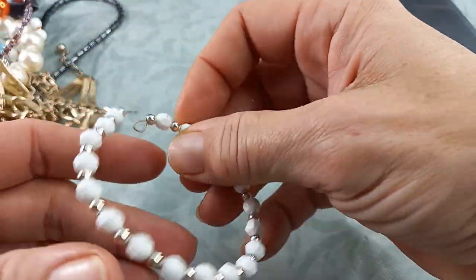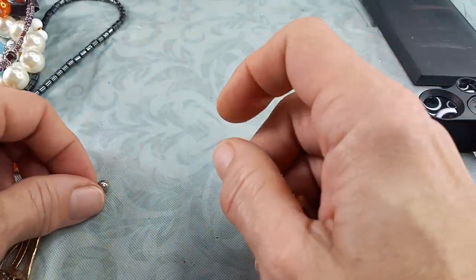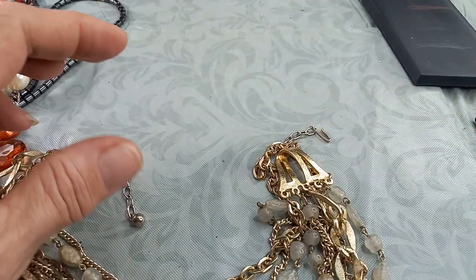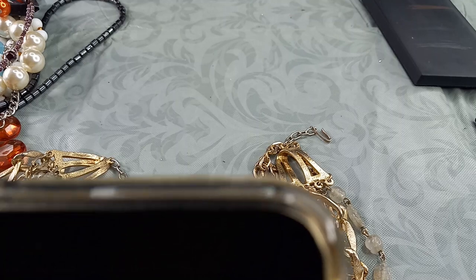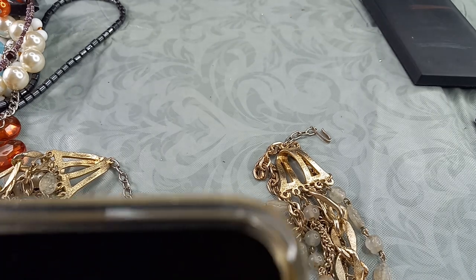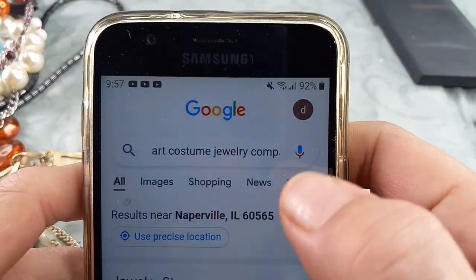All right, this looks like, oh, this is going to craft for $1. It's broke. Oh, this is pretty. It's a multi-chain necklace with a latch. I'm looking for a maker's mark here. Oh, there is. There is a maker's mark. It says art, A-R-T. Let's take a peek. I can't remember how long art has been around. Art costume jewelry. Can't spell there. Jewelry company. I have fat fingers. History. Okay, let's see. Art, costume, jewelry. Go under all.